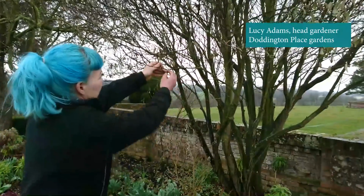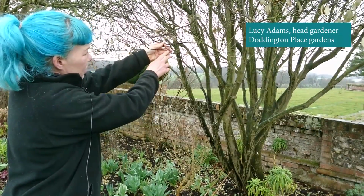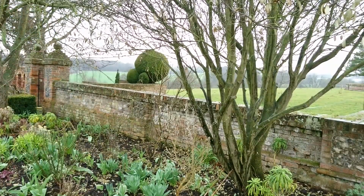A couple of years ago, I interviewed Lucy Adams, the head gardener at Doddington Place Gardens, and asked what we should do about winter-damaged shrubs, because sometimes it looks as if the shrub has virtually died. And what she said was very reassuring, which was basically just really hold back on doing anything for a while. Obviously clear away snow off the branches, cut away anything that's actually a broken branch, but otherwise just leave it. And then prune the shrub at the normal time for its pruning.